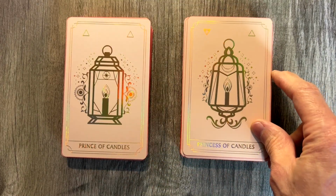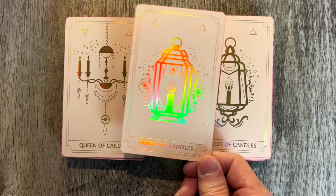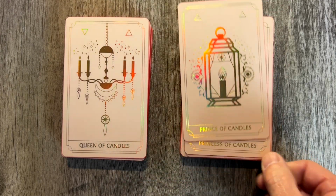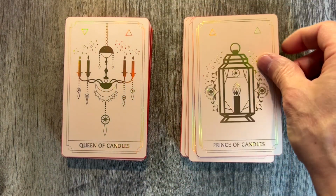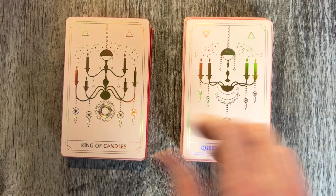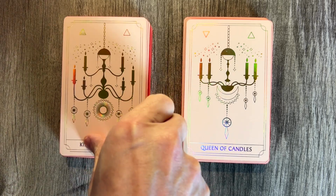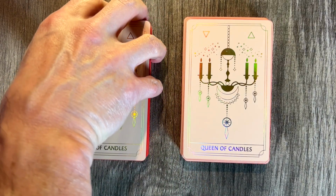And okay, there we go. We have the Prince of Candles, sort of very similar, but little differences within that. We have the Queen of Candles, which is almost like a little chandelier type of action there. And then the larger chandelier, which is going to be the King of Candles. So very, very cool indeed.